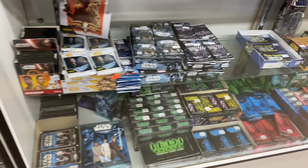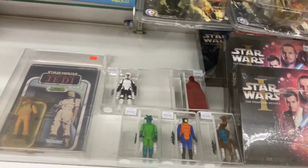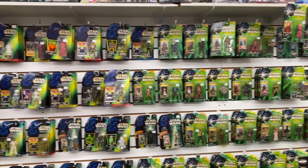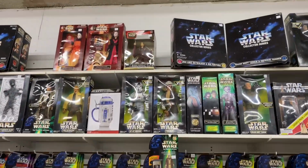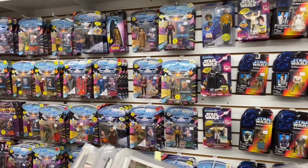Like I said, they have a bunch of cards, a whole bunch of things from the prequel series here. Some greatest vintage Star Wars figures, and then the wall of Power of the Force. I'm definitely gonna come back here and check out what they have, because I recently got back into Power of the Force, and because they're so cheap I can pick up a lot of stuff.